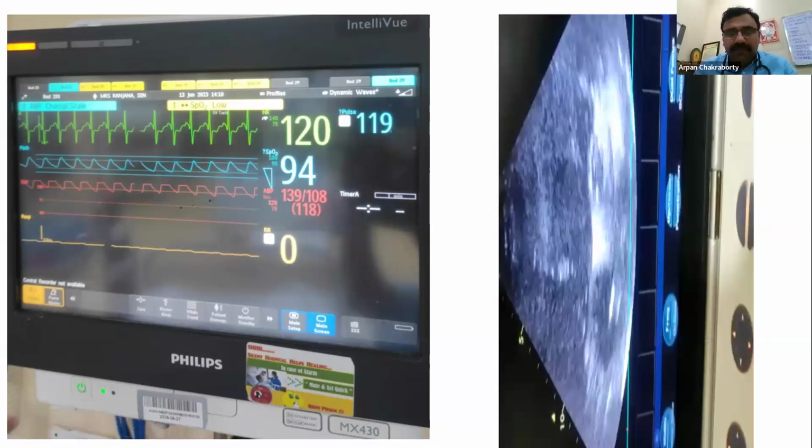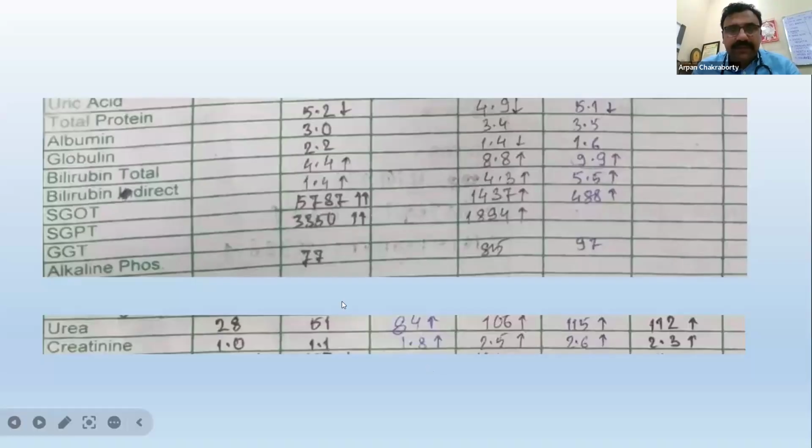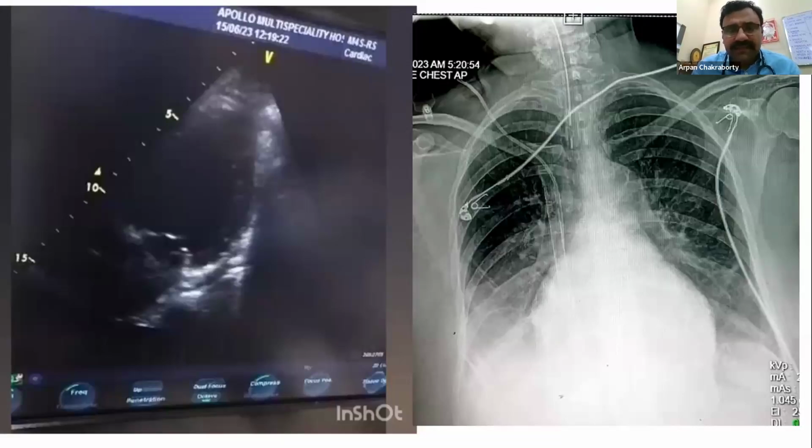Now, if you see the reports, you can see the SGOT and SGPT are pretty high, 5,700 and 3,300, and it's coming down slowly over the days and is getting normal. The shock liver is getting normalized, and urea and creatinine also went up, but started coming down. And this is after the 4th day of ECMO.